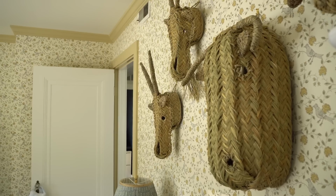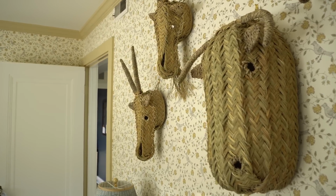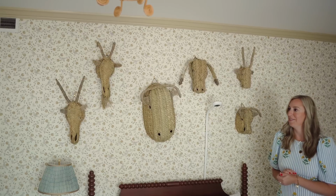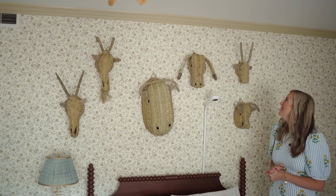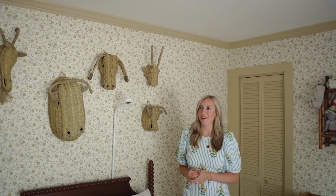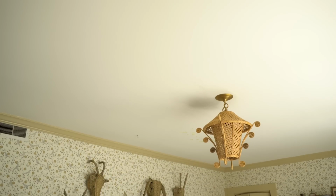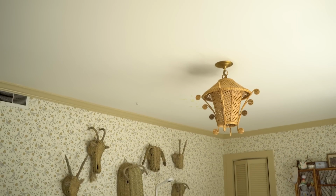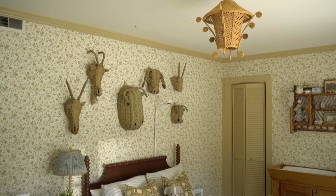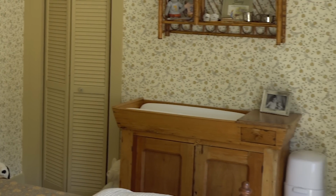But I tried to make it a little more boyish, added these rattan animal heads to the wall, and shockingly they don't scare him. I kind of thought they might, but he likes them. And the wallpaper is Pierre Frey Bengali. It's a classic. We did a Farrow & Ball hay color on the trim, and I think it just turned out really sweet. This is actually a dry sink cabinet that came from Fritz Porter in Charleston.